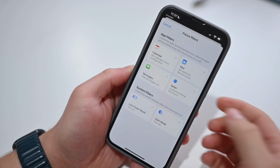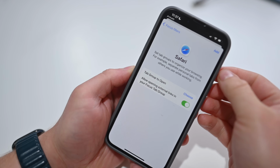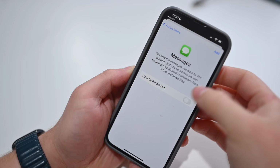Focuses can also now be scheduled. You can have them turn on and off at different times of the day. So if you work till 4:30 or 5 and it's a hard stop, you can immediately then switch that focus. Switching that focus can also change your lock screen and your Apple Watch screen to go with.